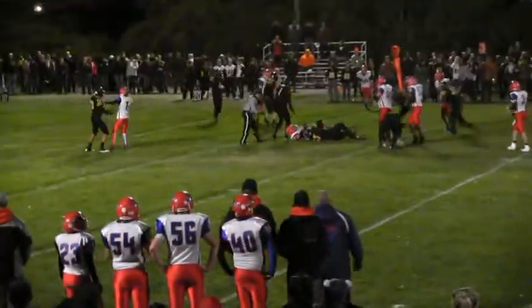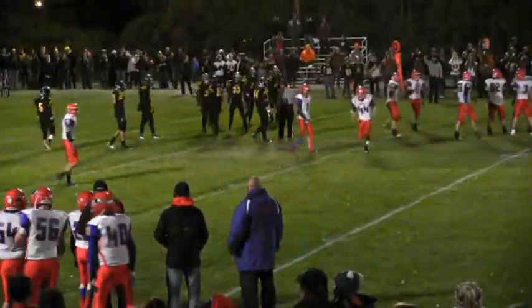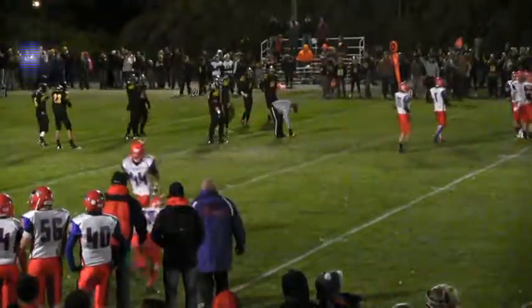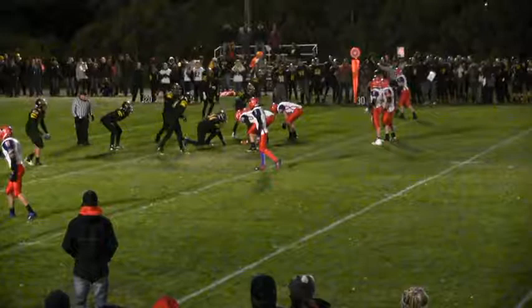Hand off to Eli Hofer over the right side, but he's going to get stopped short of the first down as he gets down to about the 30, inside the 32. That's going to bring up a fourth and 2. Patriots line up in that double split formation.